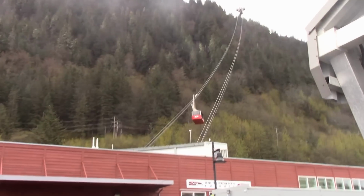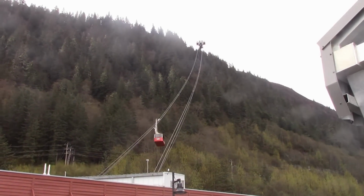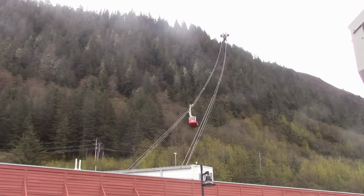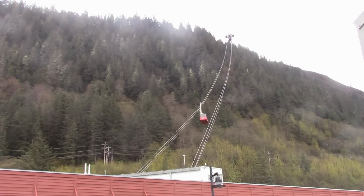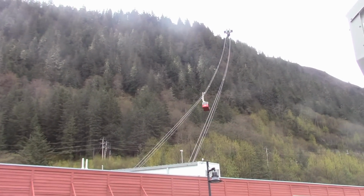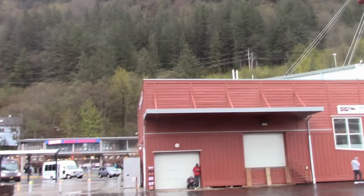You can see the tramway going up to the top. We decided not to ride it. I mean, you'd be able to see the valley and the cruise ships, but you wouldn't be able to see the other peaks. Everything's all socked in with fog. So we decided not to. Plus, it's like $30 a person. So if it was the middle of summer without clouds, probably would have done it.